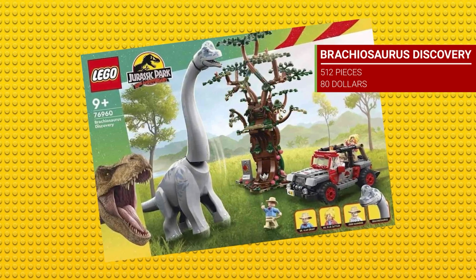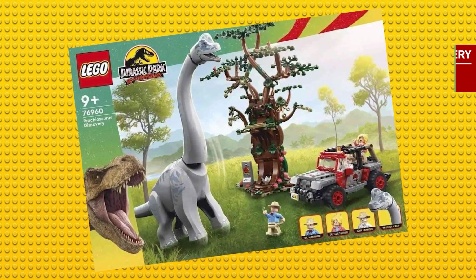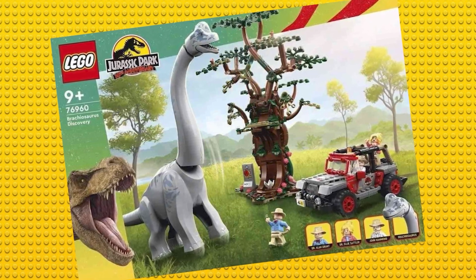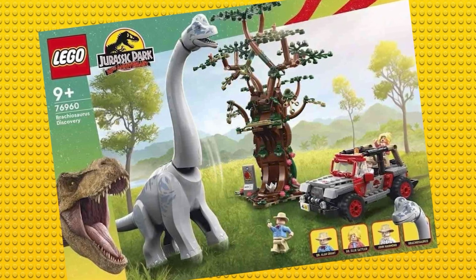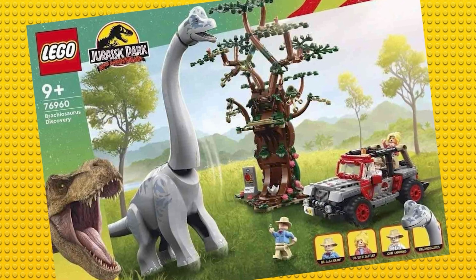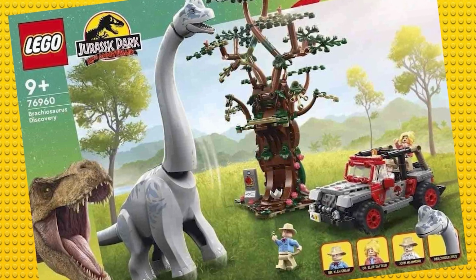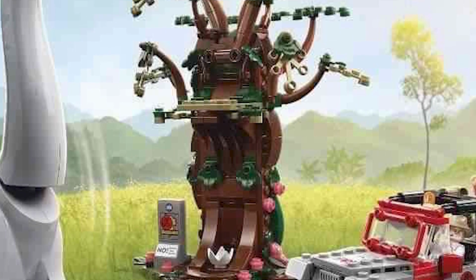The fourth set is the Brachiosaurus Discovery. It has 512 pieces and is probably gonna be about $80. It comes with a Brachiosaurus figure, which is the first time in LEGO history, so all of the adult fans of LEGO are freaking out. And it comes with Dr. Ellie Sattler, Dr. Alan Grant, John Hammond, a super cool Jeep build. I love how that one looks, and a weird tree. I can't lie. The tree, I'm not a fan of.